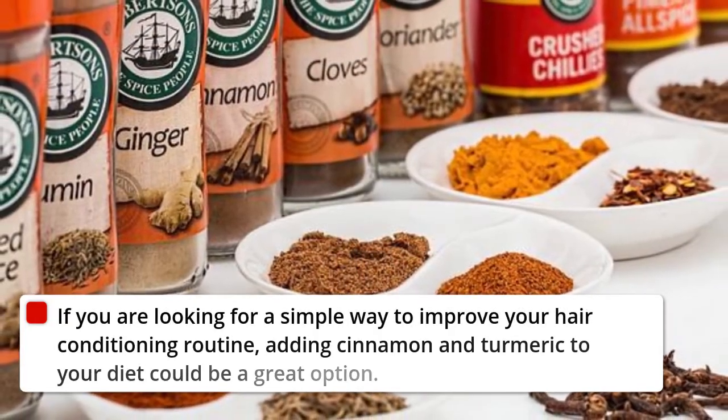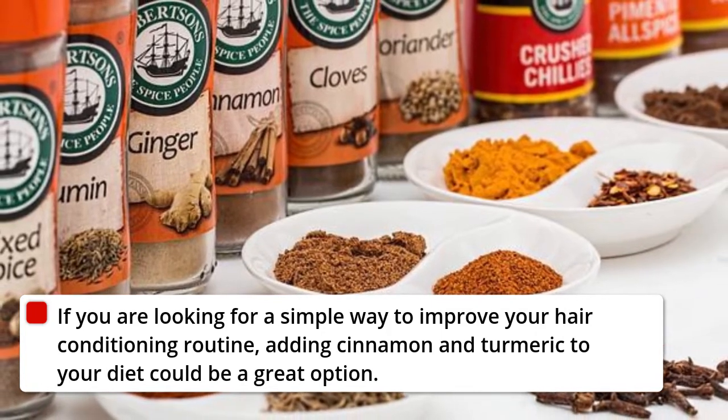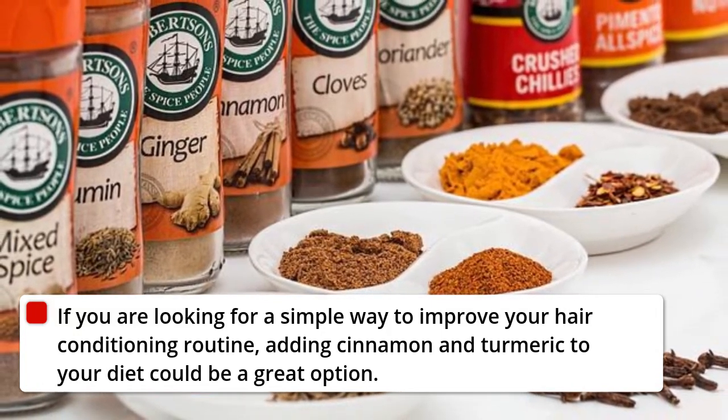If you are looking for a simple way to improve your hair conditioning routine, adding cinnamon and turmeric to your diet could be a great option.